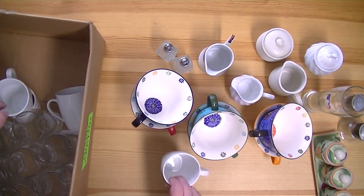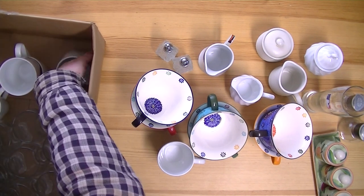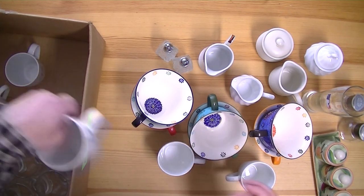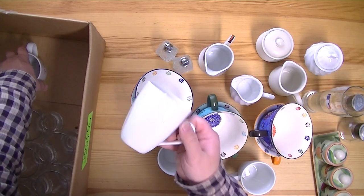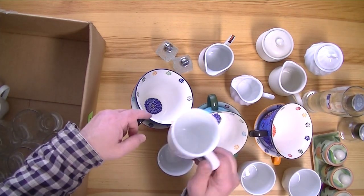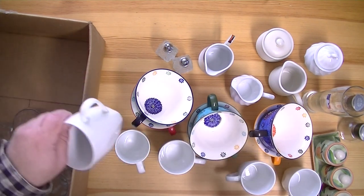Oh, we got those. We got square coffee mugs. Coffee mugs I can usually sell. I sell a lot of mugs. I'm actually quite surprised at how many I can sell. These are just generically plain mugs. This one has flowers on it. Just very, very plain.